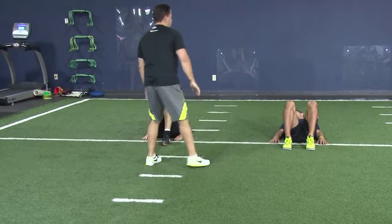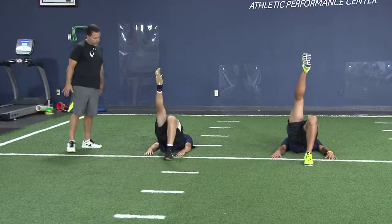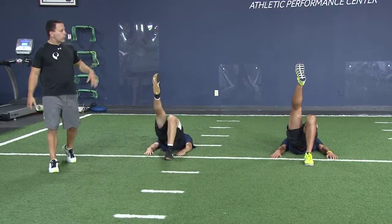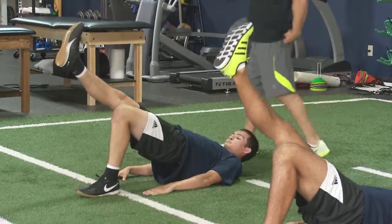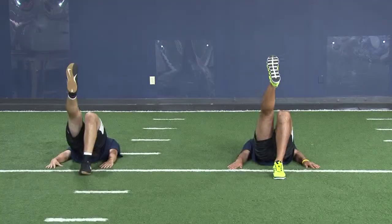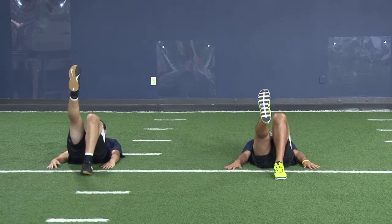Okay, so let's start, right leg out. Good, toes pointed towards you. Right up, okay, going 10. Slow and controlled coming down. This is going to help develop some of the muscles in your hips, your glutes, and your hamstrings. It's important to develop these muscles to stay strong when you're cutting, changing your direction, and decelerating.